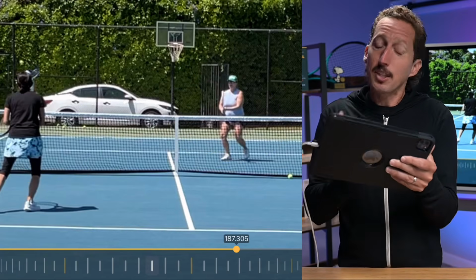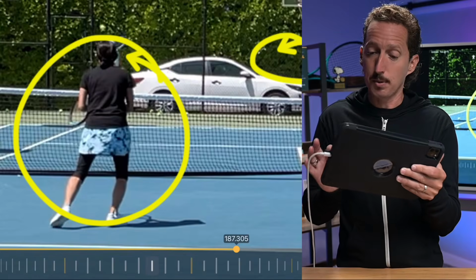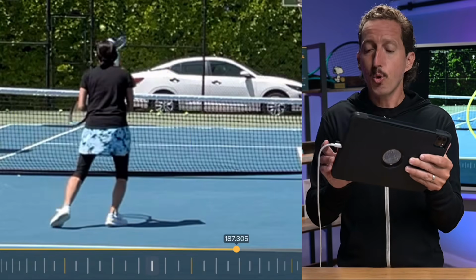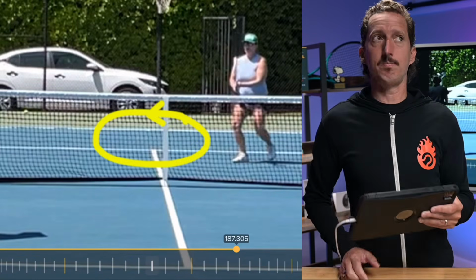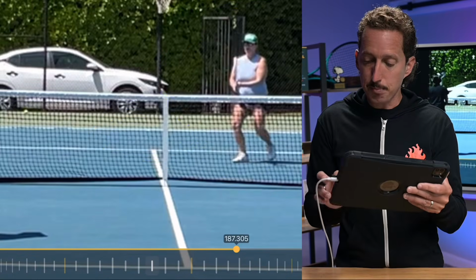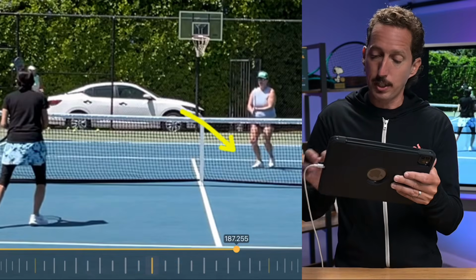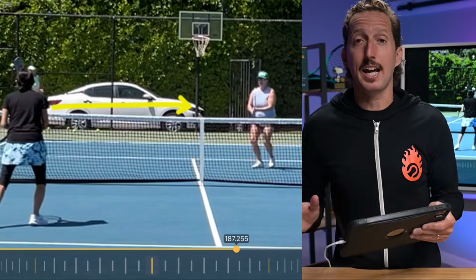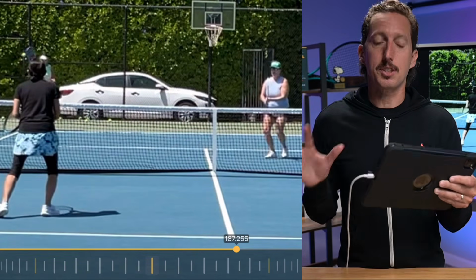And so at this moment, if hypothetically this player in black intercepts the ball in the middle of the court, who is responsible for making sure that the middle is guarded? The answer to that is this net player. That's why she's back here around the service line in the first place, to protect against an attack through the middle. Now, here's the critical thing.